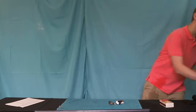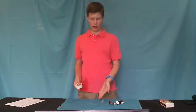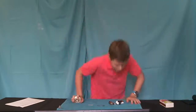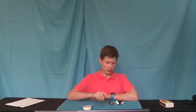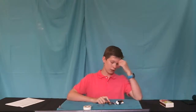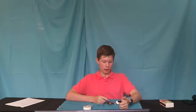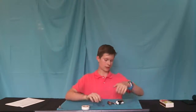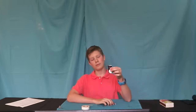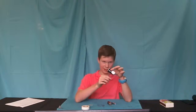Okay. So, for a science project I did this summer, I made an electromagnet. And you can too if you follow these simple instructions. The things you're going to need is a battery, copper wiring, a nail, and some electrical tape. It's not super complicated. So, pretty much when you're done with it, it should look somewhat like this, but this should be connected.